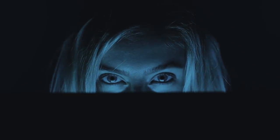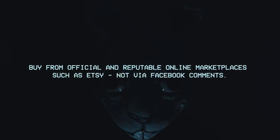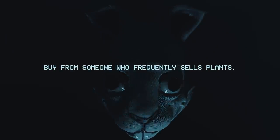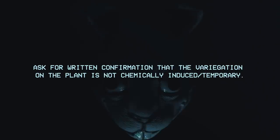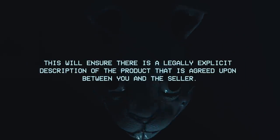So if you're unsure who you're really buying from, here's what you can do to protect yourself. Buy from official and reputable online marketplaces such as Etsy, not via Facebook comments. Buy from someone who frequently sells plants. In the case of a plant with dubious variegation, ask for written confirmation that the variegation on the plant is not chemically induced and not temporary. This will ensure that there is a legally explicit description of the product that is agreed upon between you and the seller.